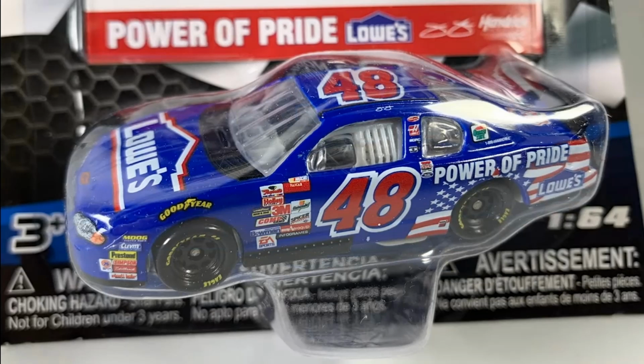But anyways, with that outburst out of the way, back to the Power Pride car. Yes, this car right here was a big surprise, to be honest with you guys. A really big surprise. I'm still kind of disappointed that Lionel did not release his Power Pride car that we got in the Gold Series from last year, that he ran at ISM at the playoff race last year. So, I'm really surprised that didn't happen.